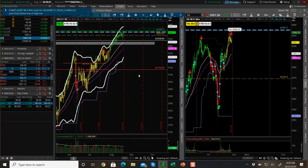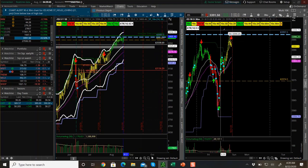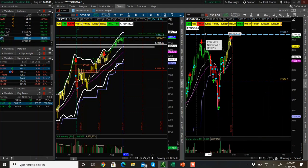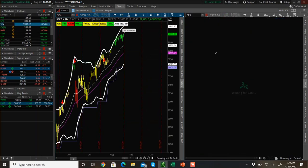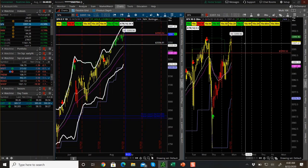Alright, so going into next week, I'm going to be really cautious. I'm going to watch what's happening. This blue dotted line right here is the all-time high on the S&P 500 E-mini futures. We haven't got above it yet in the futures. SPX, yes, but barely. The red line is the all-time high, so we're barely peeking above it.